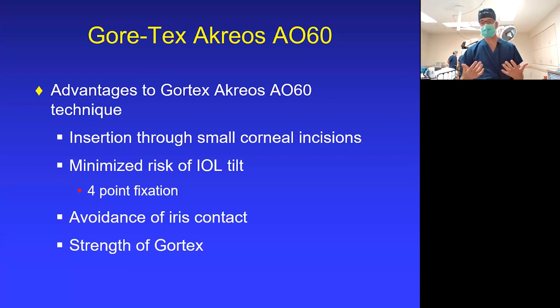Interestingly, I've done a case more recently where we had to go back and release an IOL like that that had opacified. The patient had a subsequent retinal detachment years later. The gas bubble opacified the Akreos it was sewn in. We went back to cut it out, and those sutures were so tight in the sclera that the suture didn't even need to be knotted anymore at that point. The sclera kind of grabs the Gore-Tex.